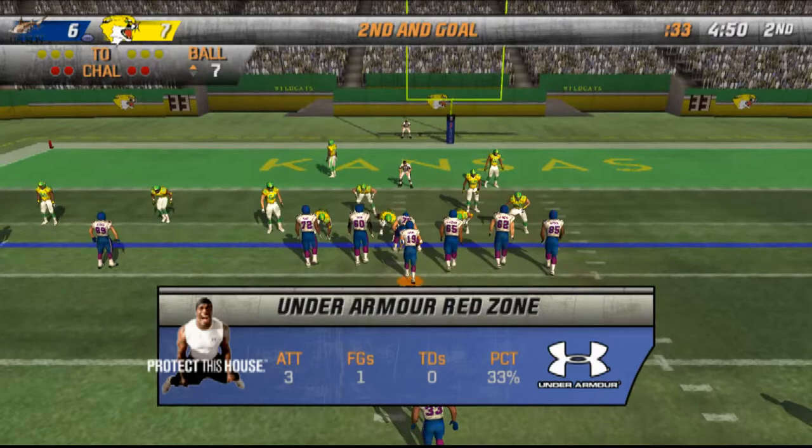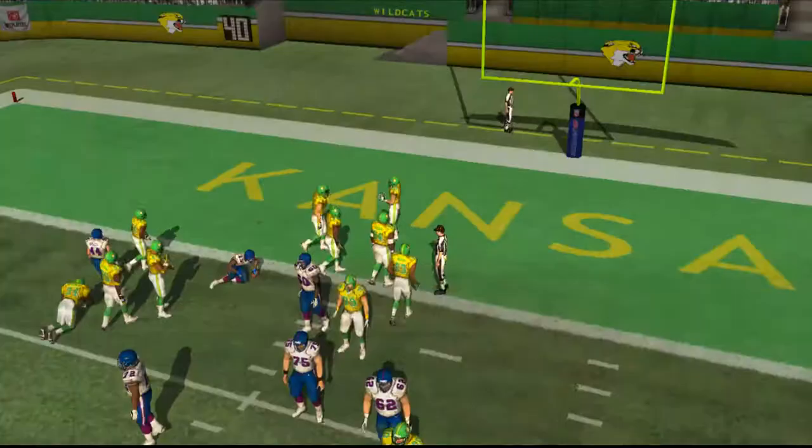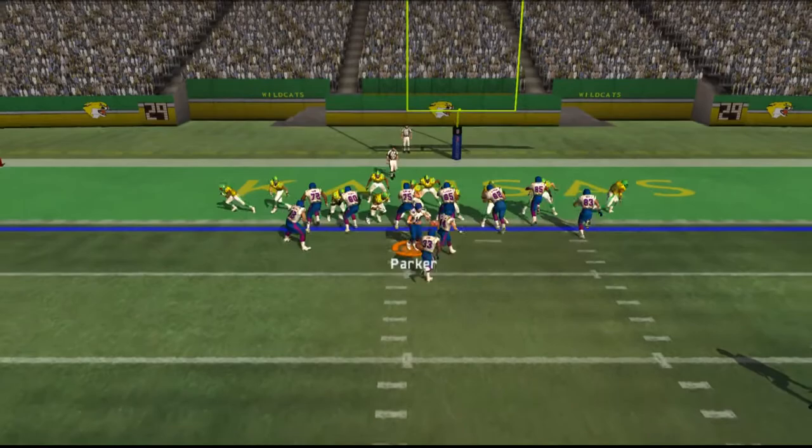The offense is going to have to try something different in order to score some touchdowns and make it inside their opponent's red zone. Trying to run it in on second and goal, no dice. It's third and goal at the 1-yard line. This team just seems to lose momentum and confidence when they get near the goal line.